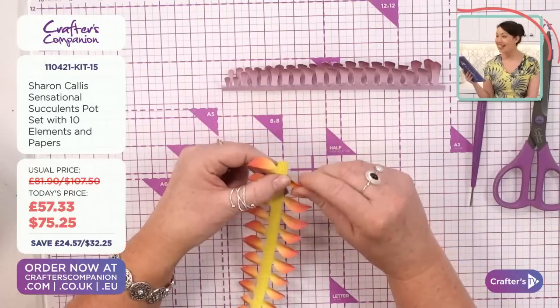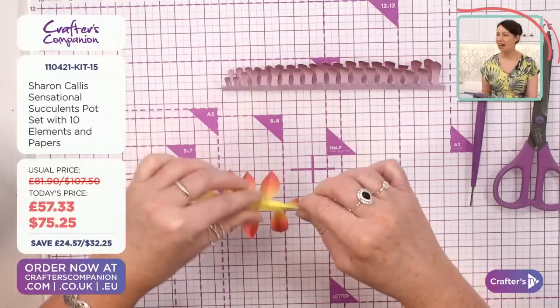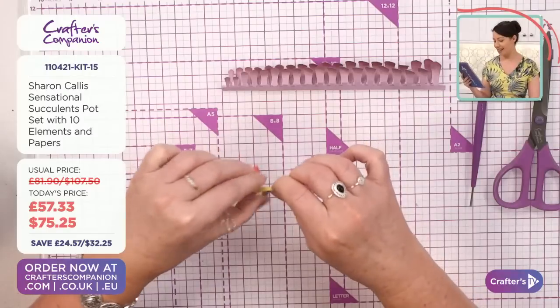No water needed. Perfect. What a gorgeous gift. Oh my gosh, they would love and adore that. And yeah, you're right, it's going to look good all year round, isn't it?